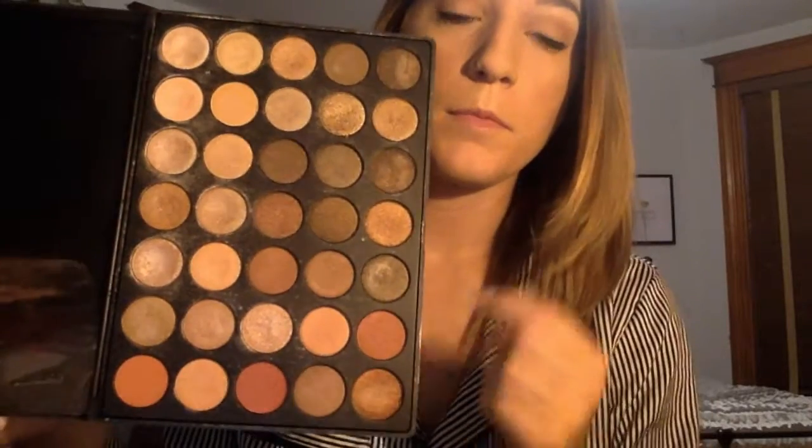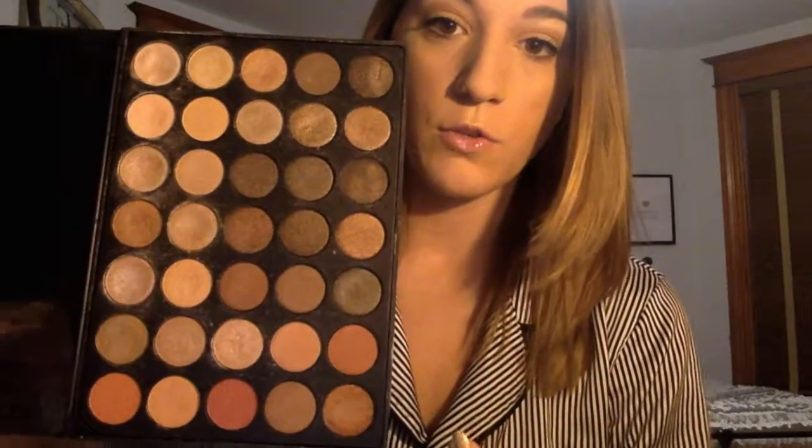And then if I'm using just this palette to do my eyes, I do tend to use the more brown tones. I'm not big into the red. I've seen a lot of people use the red, but I don't tend to do that dramatic of makeup to really need it. But it is really cool, and all the tones are really wonderful.